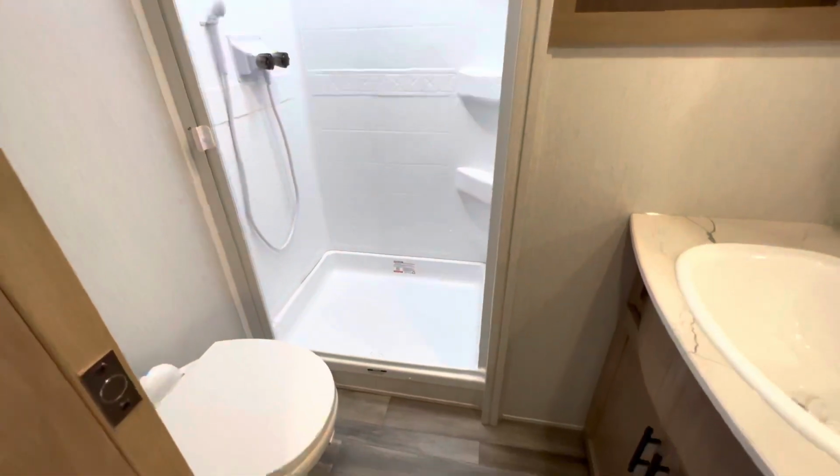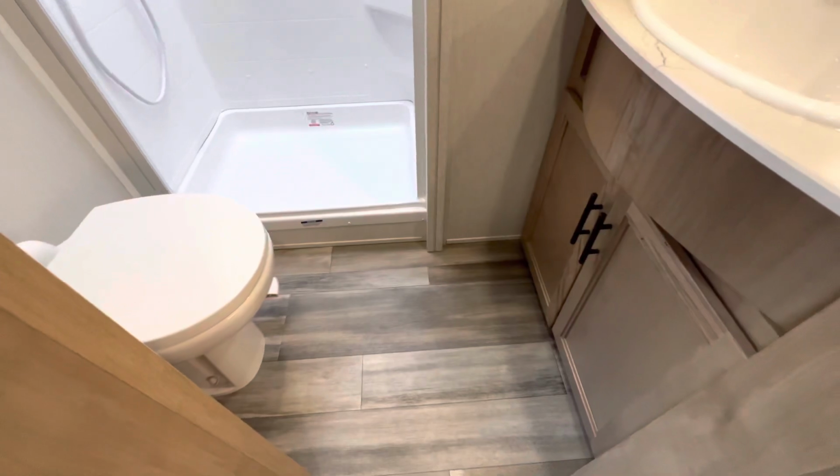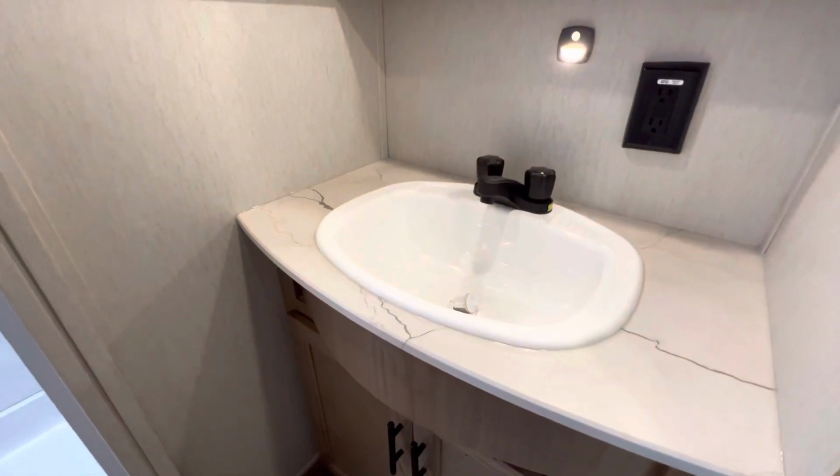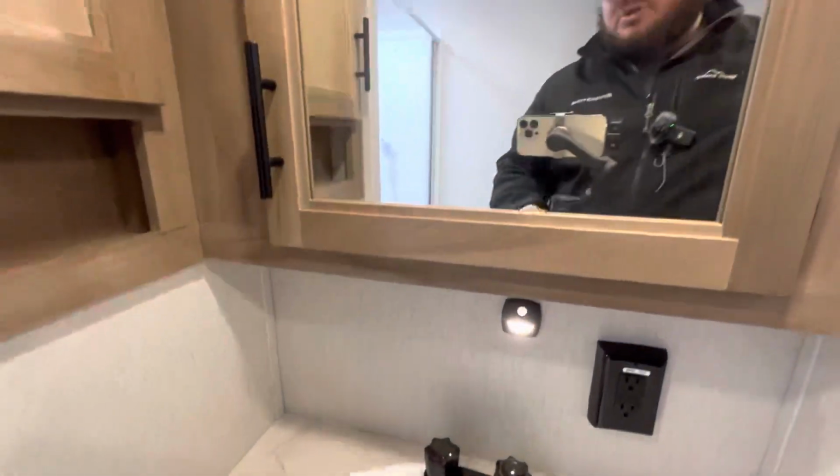Decent sized bathroom in this model. Probably a little bit more than you'd expect. Really nice size sink with an outlet there and a little night light. You also get this mirror.